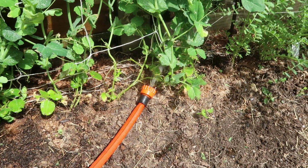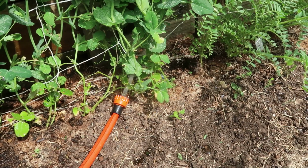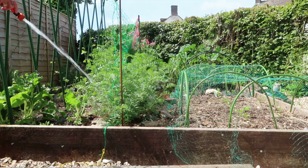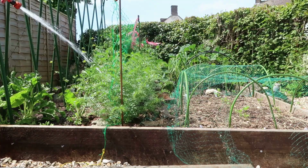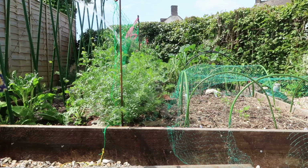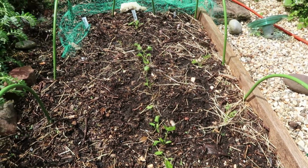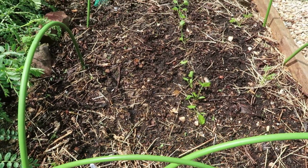I do try not to water so the roots can go down really deep looking for water, and I haven't watered these since I put them in, but now I think things are getting a bit desperate, so they really are going to get a very good soaking. Now I've watered this bed, I'm going to mulch it with some compost, and I'm going to fill in where the germination didn't happen with swede.